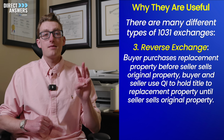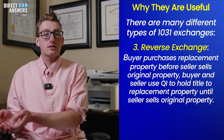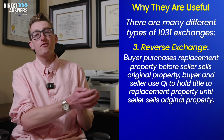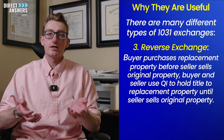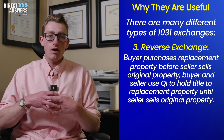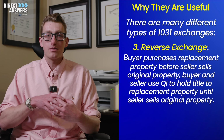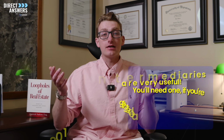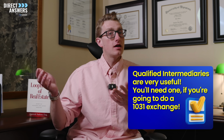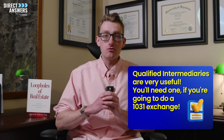And the third type is a reverse exchange. This is where the buyer buys the replacement property before they sell the original property. And in this situation, the buyer uses the qualified intermediary to hold title to the replacement property until the original property is sold. So as you can see, qualified intermediaries are very useful. And if you're gonna do a 1031 exchange, you're gonna need to use one of them.